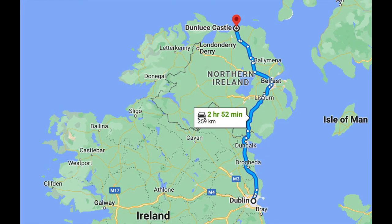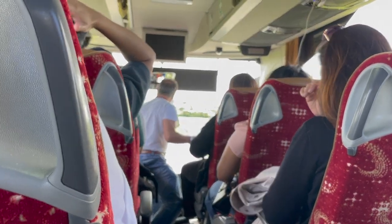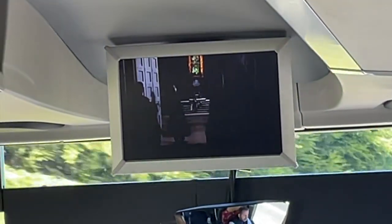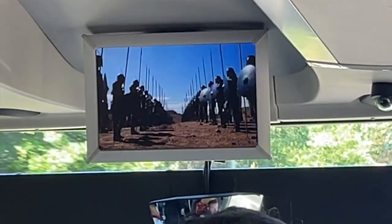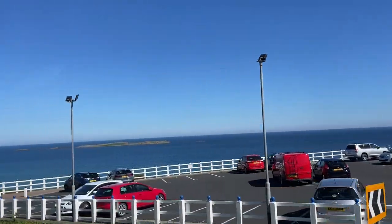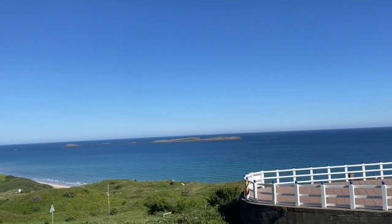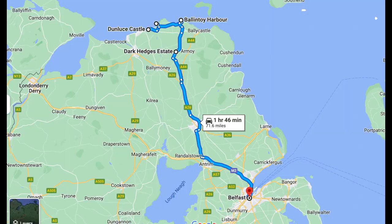And hop on a bus headed for Belfast in Northern Ireland. Game of Thrones tour. It's our first stop, Dunluce Castle.